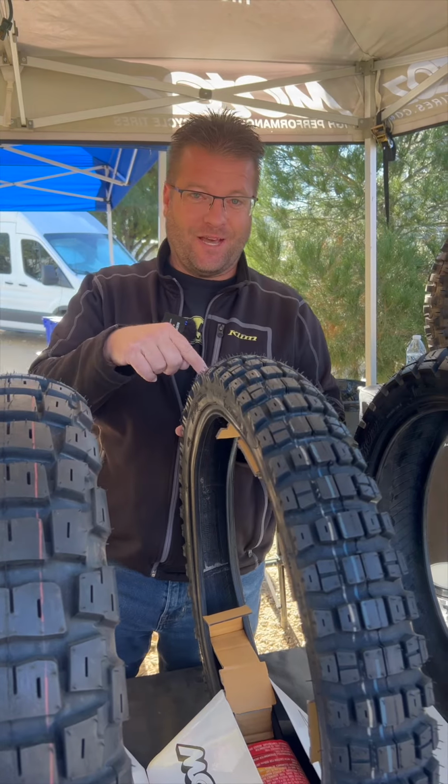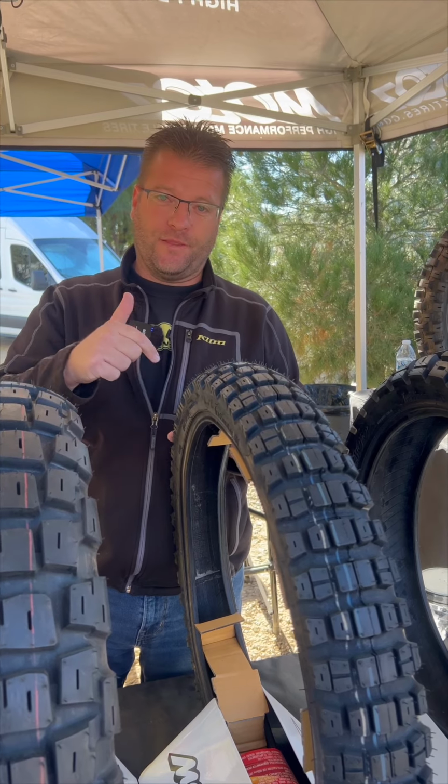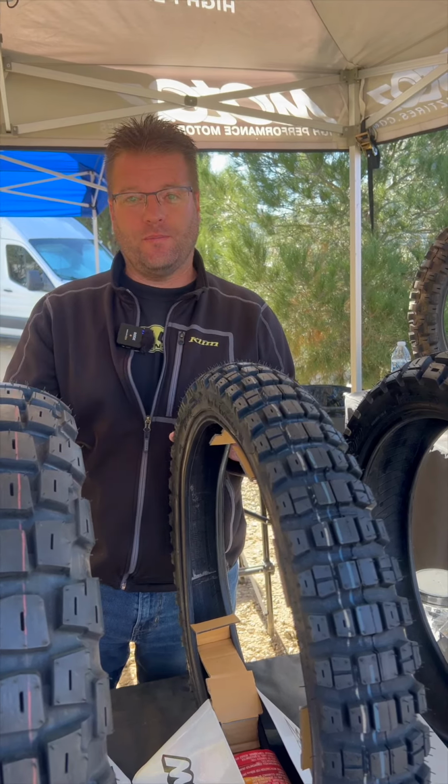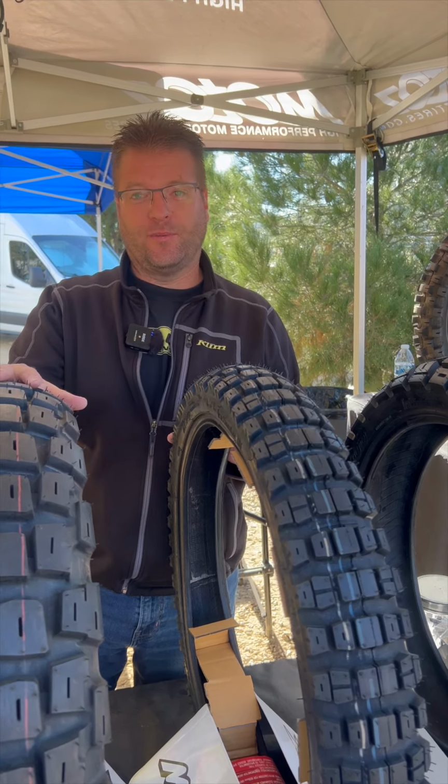I've gotten over 9,000 miles out of 3 different sets of these now. I've done the tubeless and the tubed. Both have extreme mileage wear when you use the reversible or the flippable option.